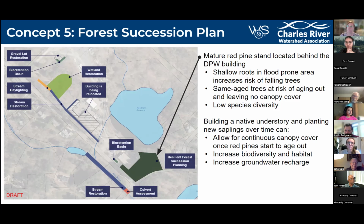So I think the short and long answer to the question is, it is going to be a phased project, but we're hoping to do the phases in whatever most benefits the area the best first, and then coupled by the fact of if we can get funding for it.